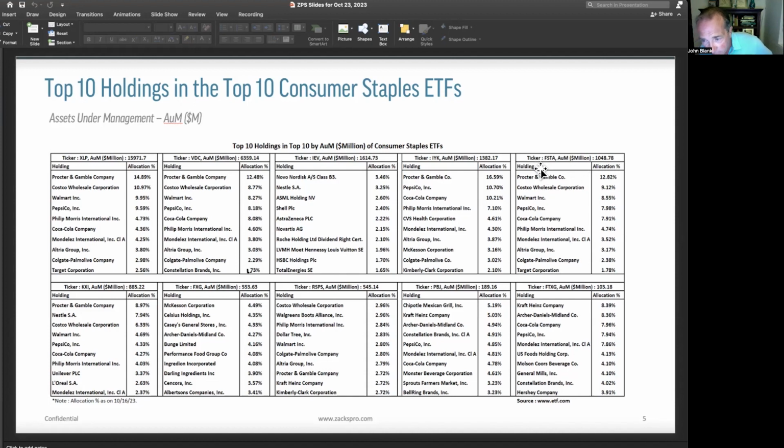FSTA, this is Fidelity, the ticker F for Fidelity. Not always the case. This is First Trust, so that's a different idea. First Trust versus Fidelity. But again, here you see the same names that are over here with Spiders and Vanguard. These are basically the same. And these are the iShares International and US. And again, this is largely similar to this, although you do see CVS here and you do see Kimberly-Clark here. But again, Procter & Gamble is actually a higher weight in the iShares one. So again, Procter & Gamble is your dominant concept of what consumer staples are.